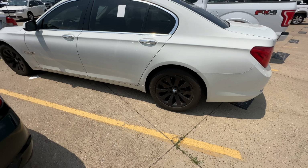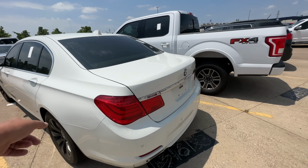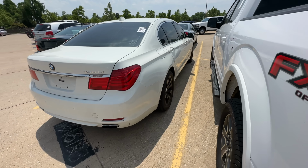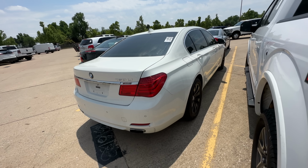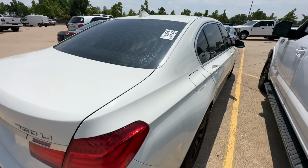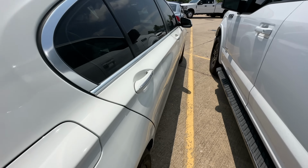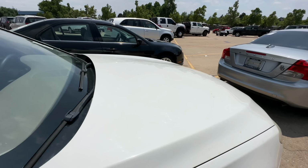It's got Bridgestone Potenzas all the way around. This may be an Li. It is. That's right. Those back doors are huge. This is nice. This is a really nice car. Says needs gas. 108,000 miles. No kidding. Body looks good. Tires all match. Paint looks good. Glass looks good.